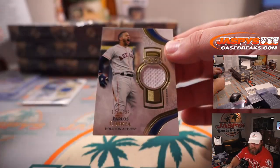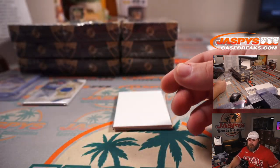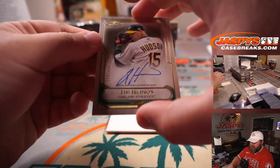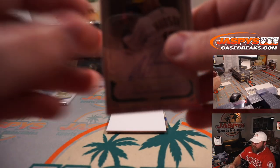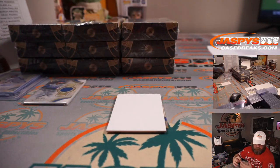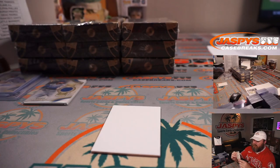Carlos Correa, 120 out of 299 for the Houston Astros, and random number block, spot zero, PJ McNeely. You've got Tim Hudson, 179 out of 300 for the A's. That's also part of a random number block. That is spot nine, and Brian Crouch. And Nick Heath, rookie auto 36 out of 300 for the Kansas City Royals, Daniel Ausley.